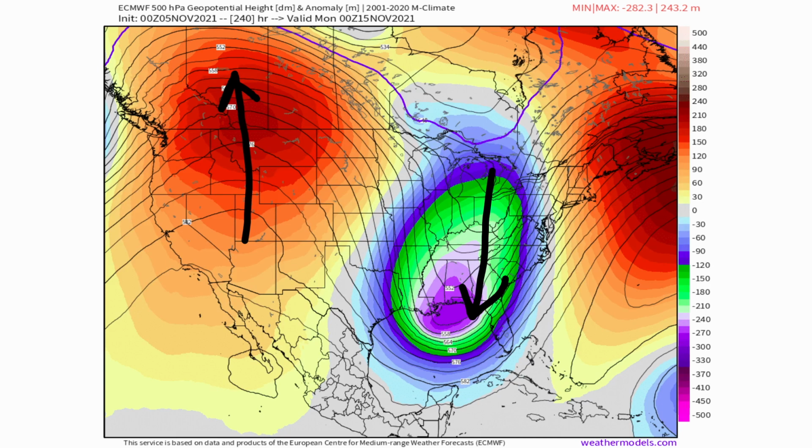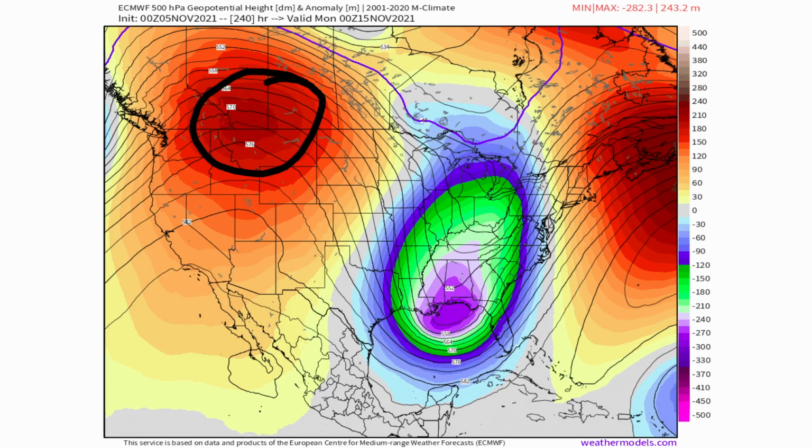So overall, it's going to be a fairly interesting pattern in terms of how this sets up, because not only do you have to watch where the trough is going to be, but you also have to watch out for how strong both of these systems will be, including the high pressure and the low pressure. So really interesting pattern. We will be making a couple more videos on this upcoming pattern over the next few days, but for right now, we're going to leave it off for here.